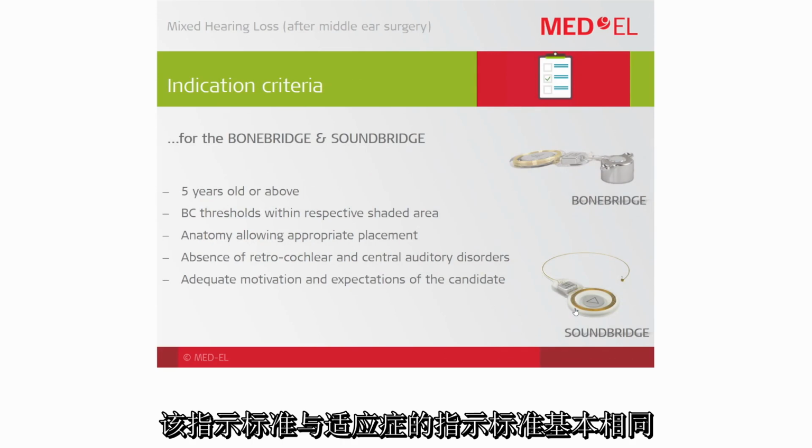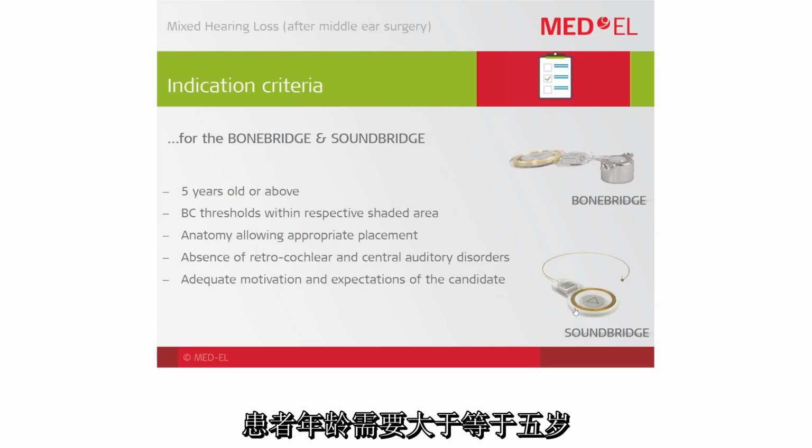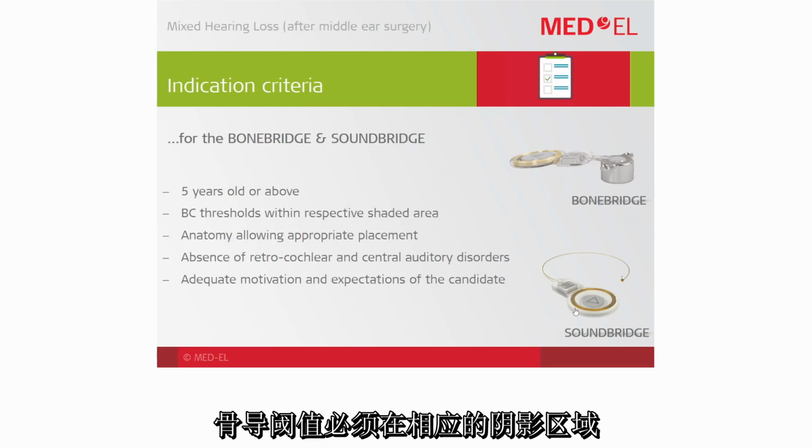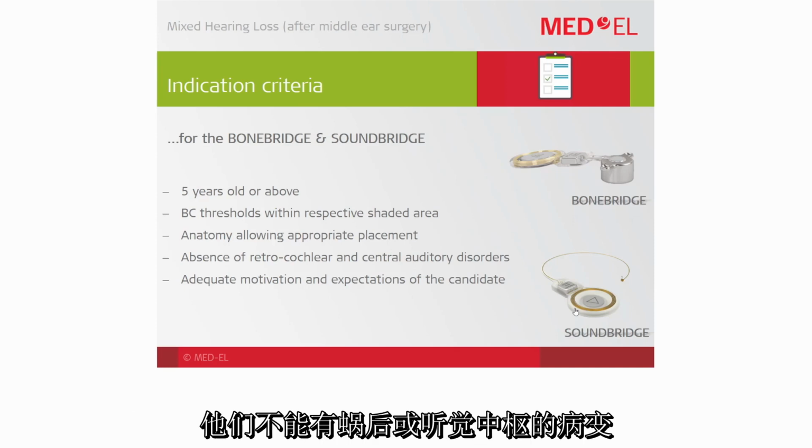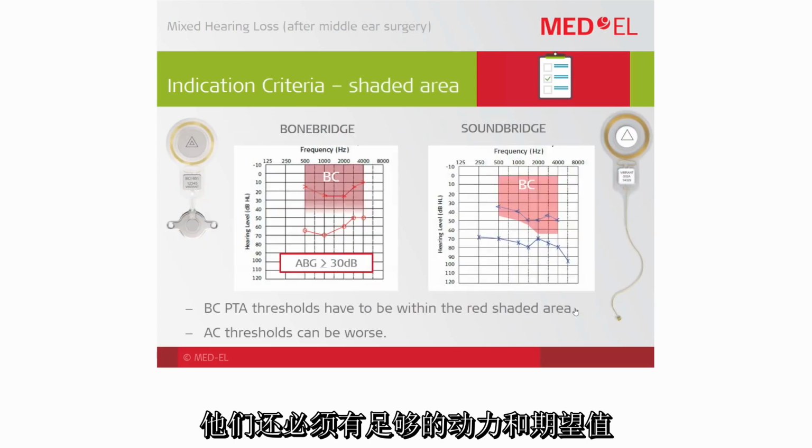So the indication criteria are essentially the same for this indication as for atresia. They need to be 5 years old or older. They have to have bone conduction within the respected shaded areas. The anatomy has to be appropriate so that you can actually put the device in effectively, and they have to lack retrocochlear or central auditory findings, and they must have adequate motivation and expectations.